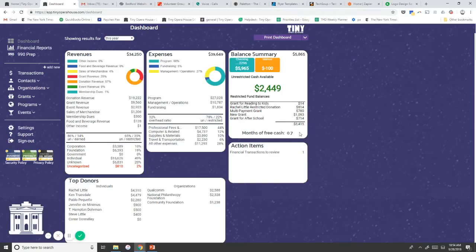But this is what our platform looks like. We've got a great dashboard that's got a ton of really helpful information. We sync directly with the bank account of your organization. You can also do credit cards. You can sync with PayPal. We bring that information in automatically, so there's no manual data entry for transactions.